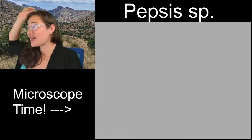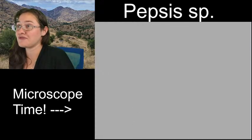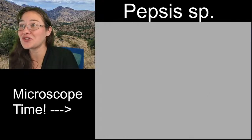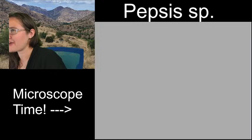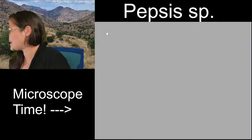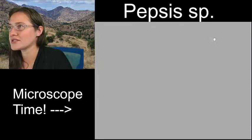Book recommendations on caterpillars. I would love to have a great book recommendation for caterpillars. I haven't found a great field guide where it had a lot of pictures and stuff. I haven't found a great real field guide for caterpillars. If you were going to be doing keys, my camera doesn't want to come back.